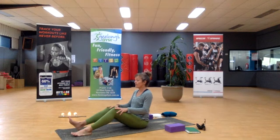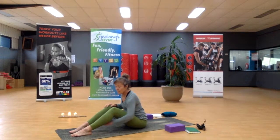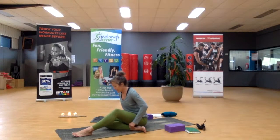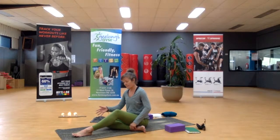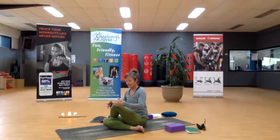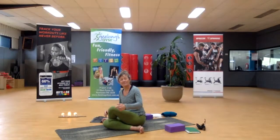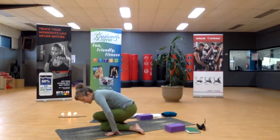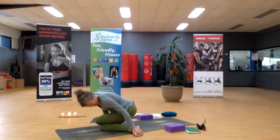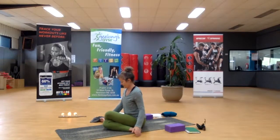If you would like to do the second option, bring the left hand through, take the right ankle and bring the knee parallel, the thigh parallel with the edge of the mat as best you can. And this leg comes on top. Now, at the moment, it doesn't look like it's right. So lift up, try and put the left knee on top of the right knee, hold the feet and sit down like so.